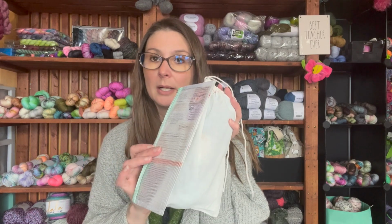I did receive some things in the mail, and I have some advents that I would like to show you. I got my Yarnable in the mail. So we'll start with the goodies.